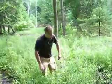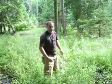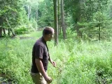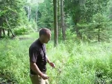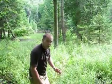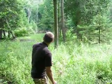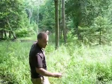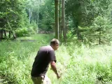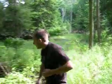How you doing today? Right now we're in the lowlands of the temperate deciduous forest. It is very wet down here, providing a great habitat for insects. You see all the grass growing. The trees have a harder time growing in the wetlands. So there's a big opening, the sun can come through, the grass can grow, it's great for foraging.